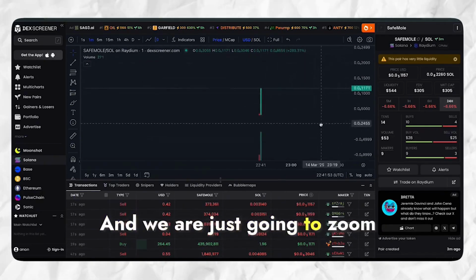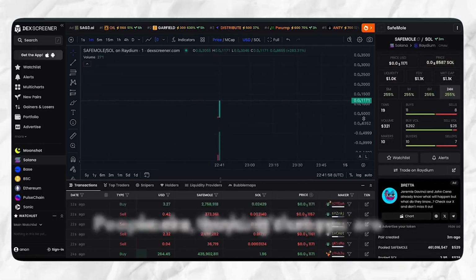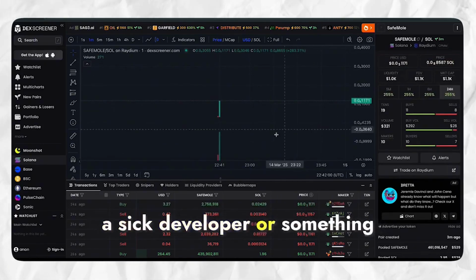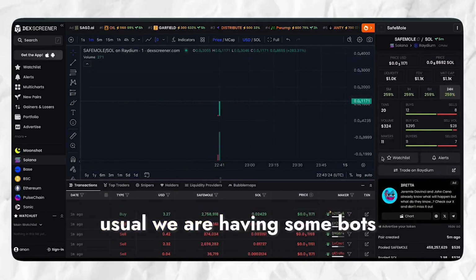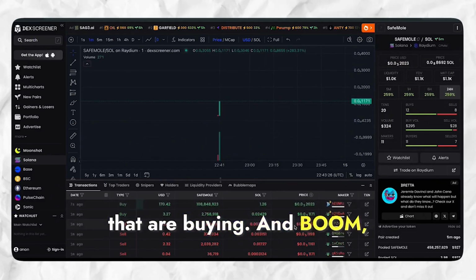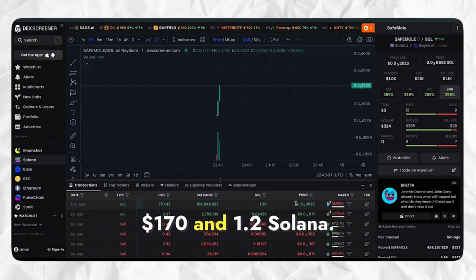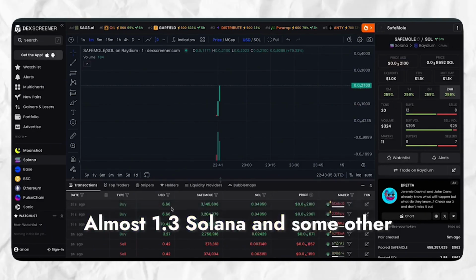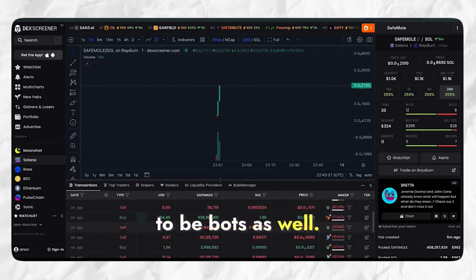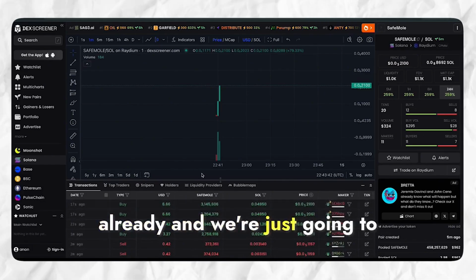And we're just going to zoom out the chart a little bit, and this is just how this method works, guys. It's crazy. People are thinking that you are a sick developer or something like this, and buyers are coming in. And as usual, we are having some bots that are buying, and boom. There we go, another buy, guys, 10 seconds ago. $170 and 1.2 Solana, almost 1.3 Solana. And some other small buyers which seem to be bots as well, but every buy is welcome. We have a nice order book already and we're just gonna aim for more.